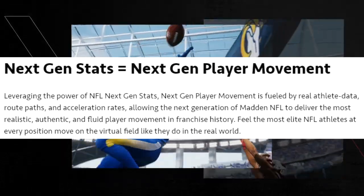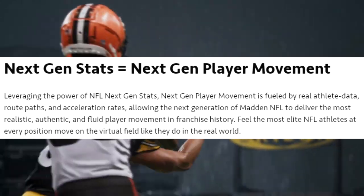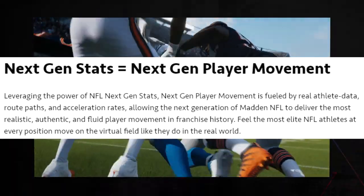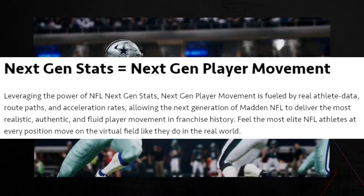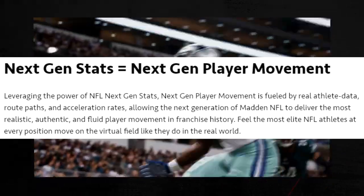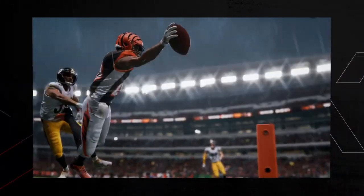It says here, leveraging the power of NFL Next Gen stats, Next Gen player movement is fueled by real athlete data, route paths, and acceleration rates, allowing the next generation of Madden NFL to deliver the most realistic, authentic, and fluid player movement in franchise history. Feel the most elite NFL athletes at every position move on the virtual field like they do in the real world.